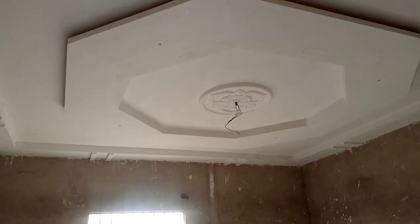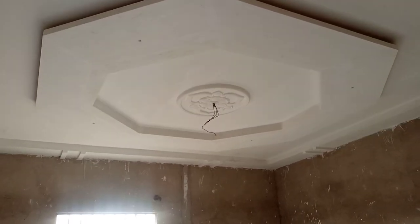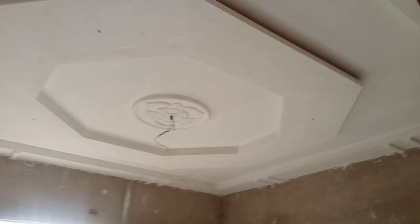And I use the plaster of Paris for all the ceilings. So all the ceilings are POP ceilings.